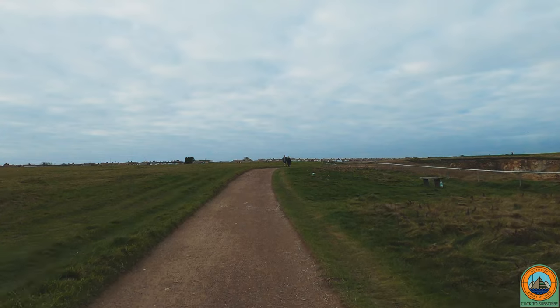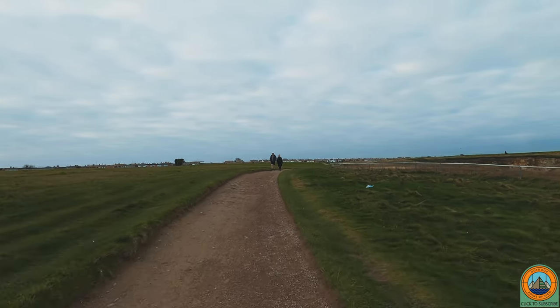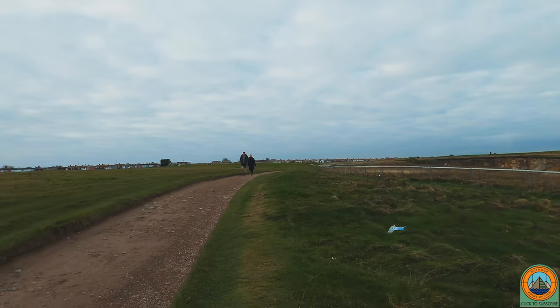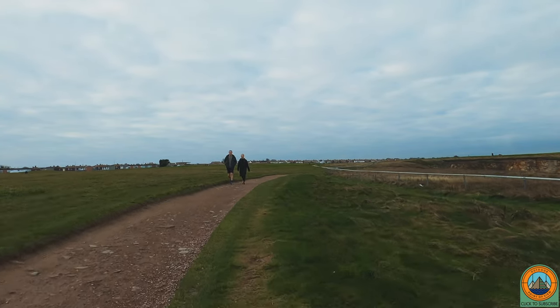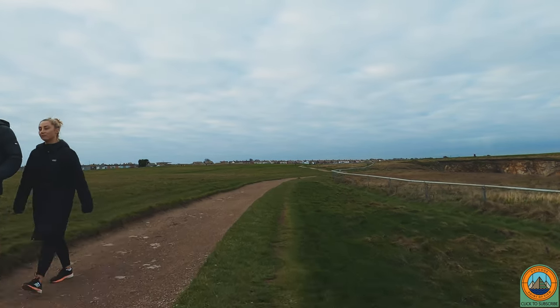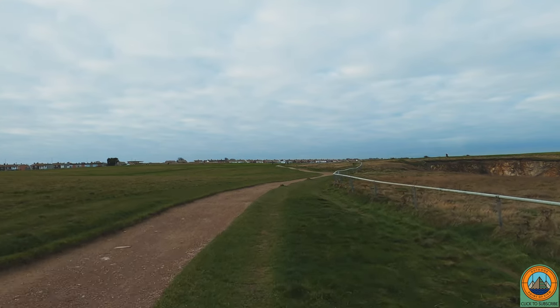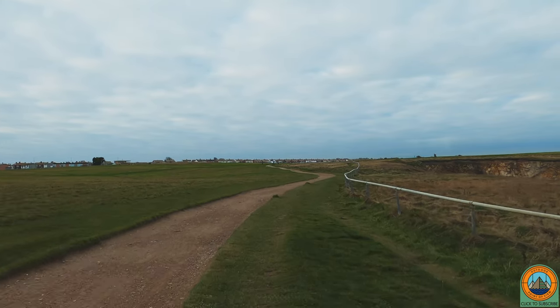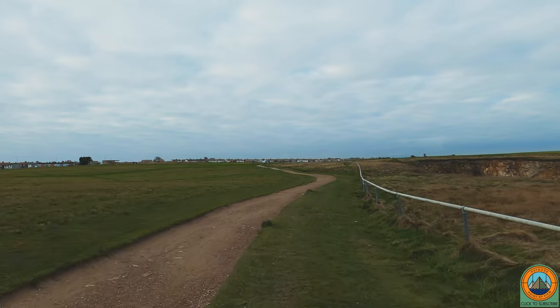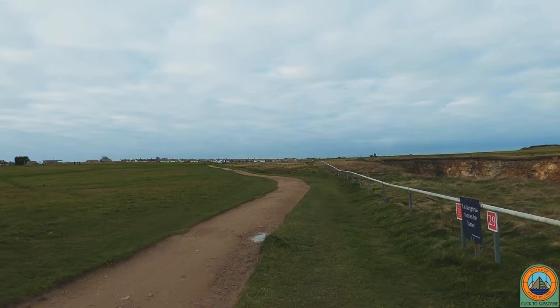There's some surfers. Lots actually, all tucked away in the corner. There must have been some half decent waves. It's pretty calm now, they look pretty flat. They're sitting there patiently, waiting. So I've done 2.3 miles now.